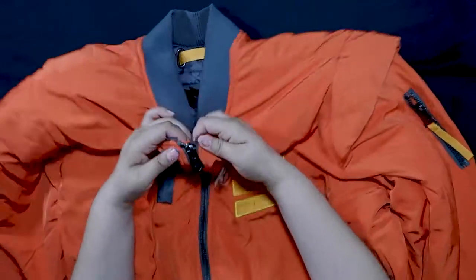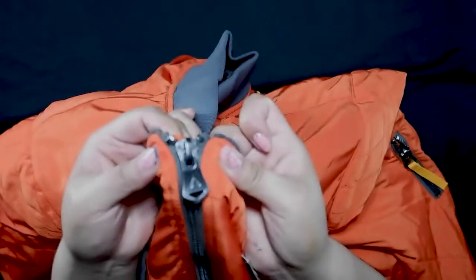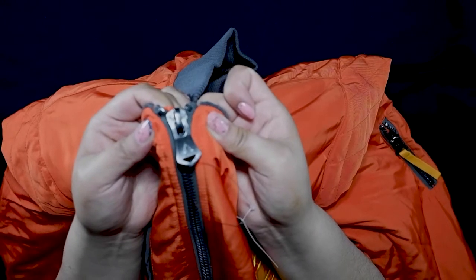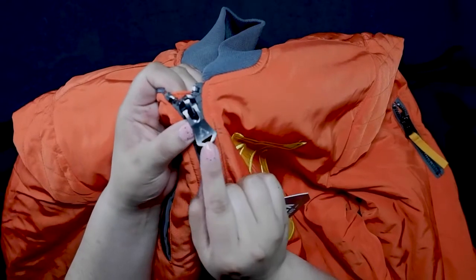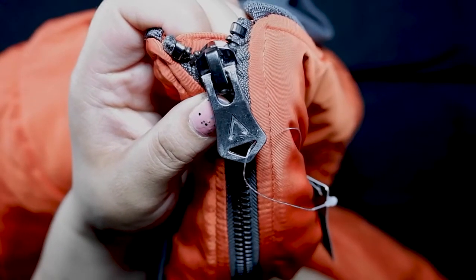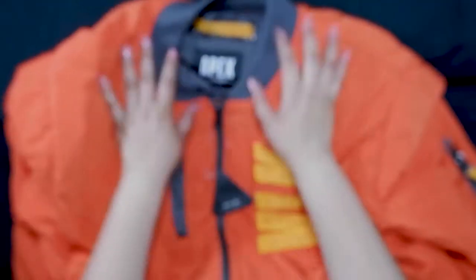Wow. Look at this zipper. It's huge. I don't know where the camera's at, but it's a huge freaking zipper. There you go. Like, this will knock you out if you don't do it right. And it actually does have the Apex Legends sigil on it. Yeah, it's pretty big, but it's nice because it's hefty, which means that it'll last a good while.